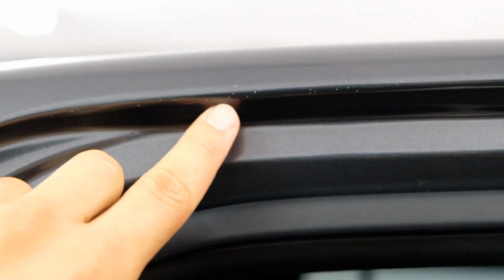pretty much everywhere. The paintwork itself isn't too bad because the customer had washed it as soon as it happened and got the majority of it off. You can see there's still some left over here on the moulds. I even noticed some on the door jambs. All white overspray there.